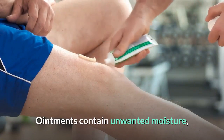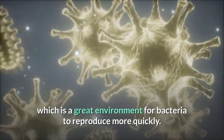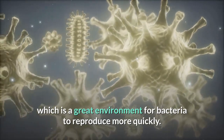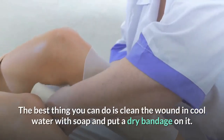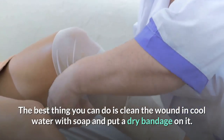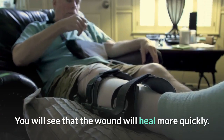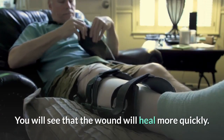Number 2, applying ointments to a wound. Ointments contain unwanted moisture, which is a great environment for bacteria to reproduce more quickly. The best thing you can do is clean the wound in cold water with soap and put a dry bandage on it. You will see that the wound will heal more quickly.